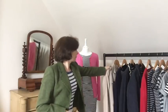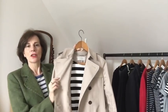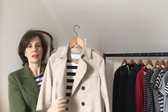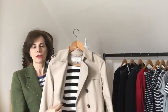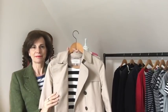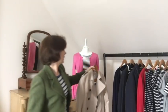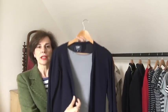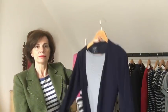Another way, look, you can wear your striped item here. It's a striped dress with a bag. And look, when it's open, it looks very good indeed. Very good way. Another way, just with a navy cardigan. Navy striped, navy cardigan. Perfect.